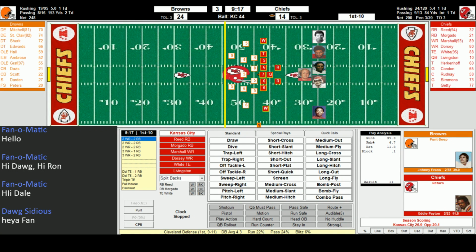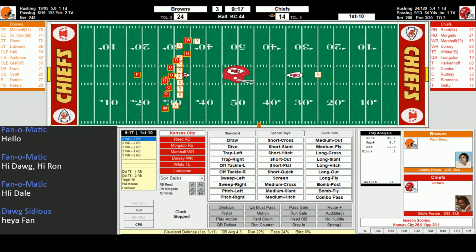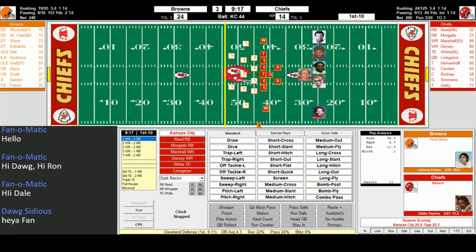Payton had it knocked loose, but Rich came down, recovered it. Here it is again. He got 11 yards on the return, and forget that extra stuff there. You can't advance the fumble. Thank you, Dave Casper. So 9:17 to go in the third quarter, and the Chiefs have it at their own 44, 1st and 10.